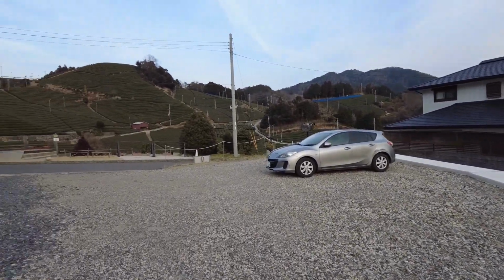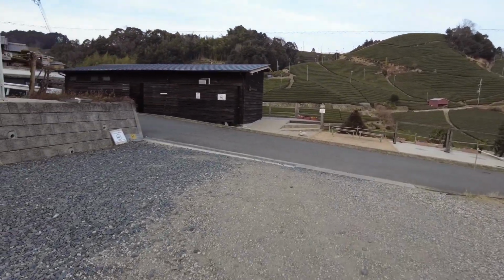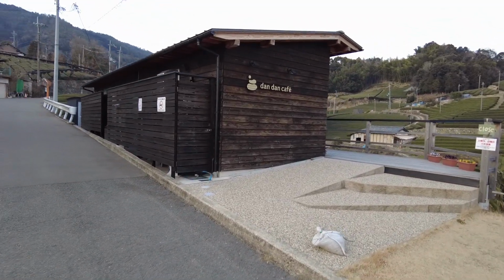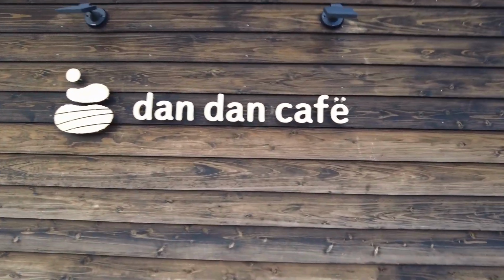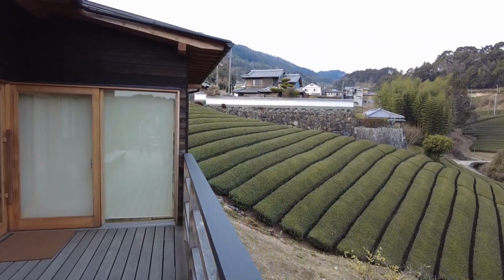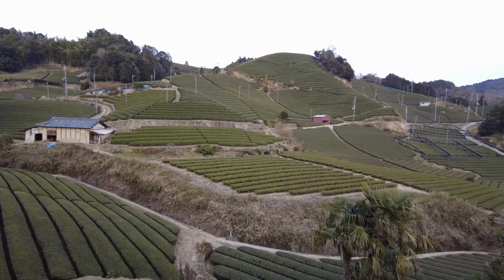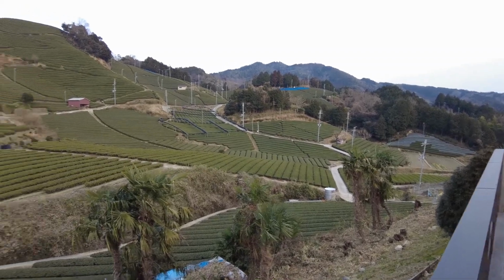So anyway, we're gonna walk across the street here, and looks like a coffee shop or something over here. It's closed, called the Don Don Cafe. So I don't know if it's good or bad, but the location is great. So here at Don Don Cafe, and look at this view from the cafe. That is hard to beat. That is really, really nice.